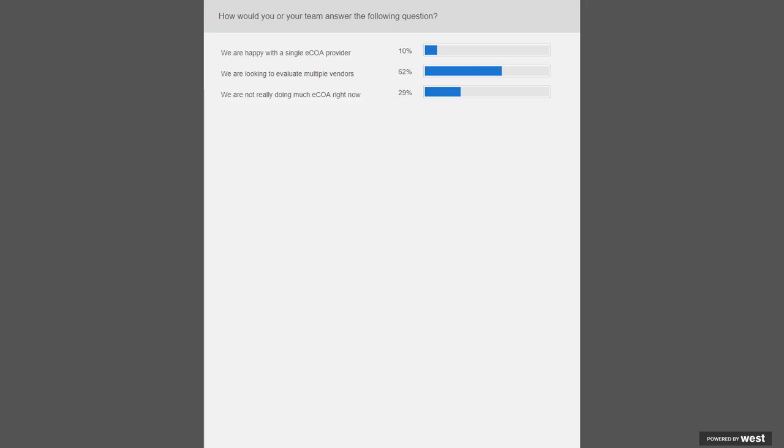And we're good. Okay, so this is not surprising, but looking for multi-vendor strategies and looking to evaluate multiple vendors now is the majority opinion here. It's nice to see that there are some, a small amount, but some that are happy with the one vendor they're using today, so that's nice. But this is what I'm seeing right now in the industry, is that there's a large evaluation process happening.